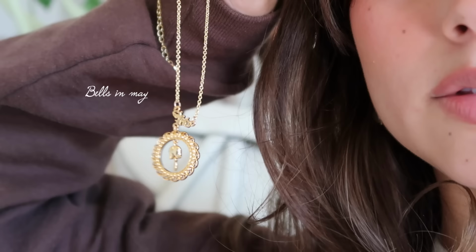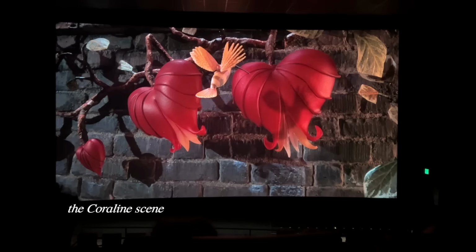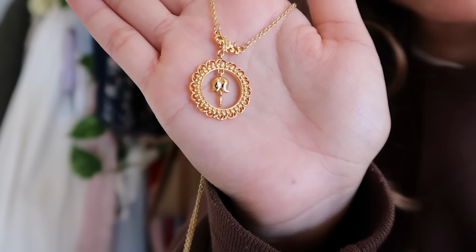This one is the Belle in May necklace. If you guys have ever watched Coraline, you know that in her garden they have bleeding heart flowers. They're on the wall going up the stairs to her little garden. So yeah, this is the bleeding heart flower that is there in the Coraline garden.